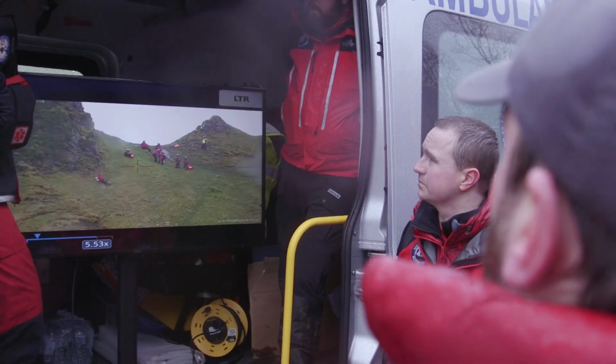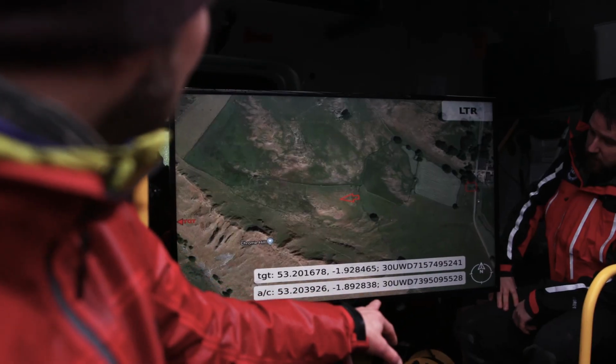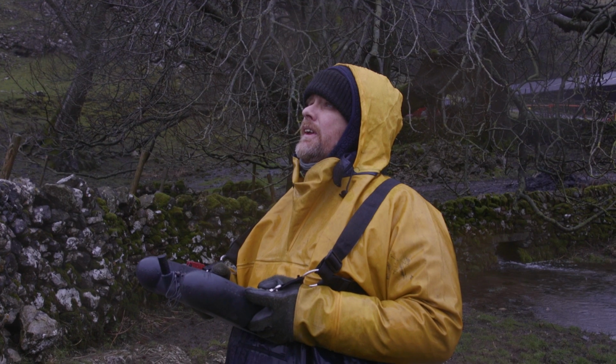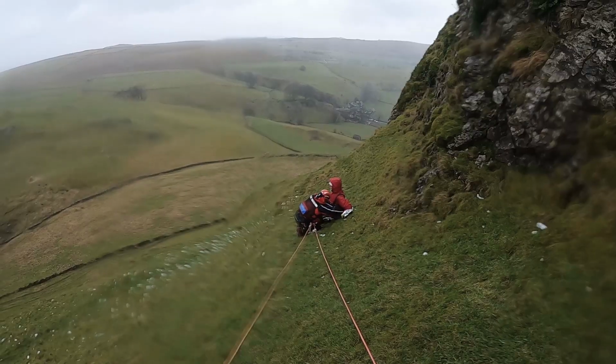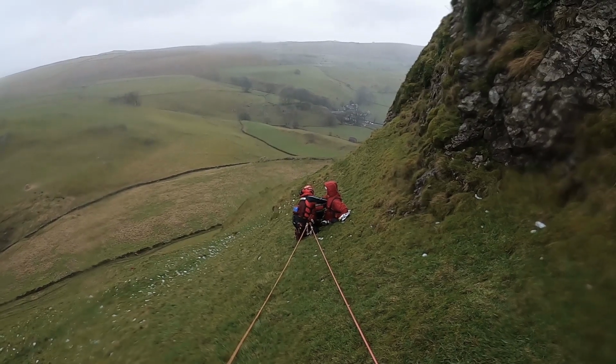At the moment, if you were to search the ground behind me, for instance, it would take 15 to 20 people to search that and would take a good few hours to do it. As we've proved today, we could put a drone into the air and search that same ground in half the time. There's been countless examples internationally and nationally where drones have been the difference between a missing person being found or not found.